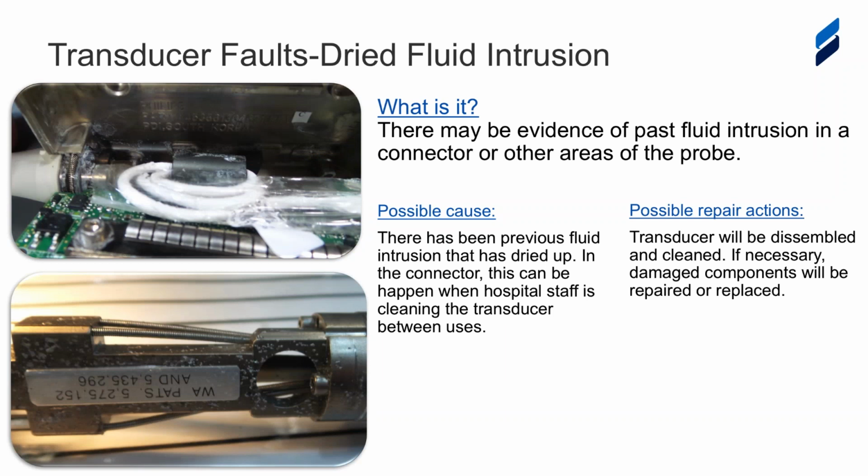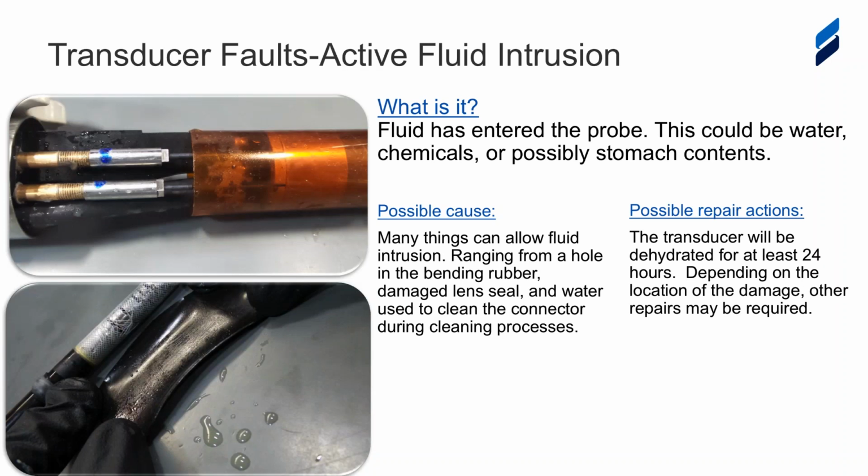Even worse, when the fluid's still in the transducer, we have it causing damage to the components in the steering mechanism. In the top left, this is actually one of those bending rubbers with the tiny hole being pulled off of a TEE probe, and you can see the liquid on the table. That is Cidex OPA. That's actually eating away at the components inside, and you can see it's already deteriorated the mesh on the transducer.